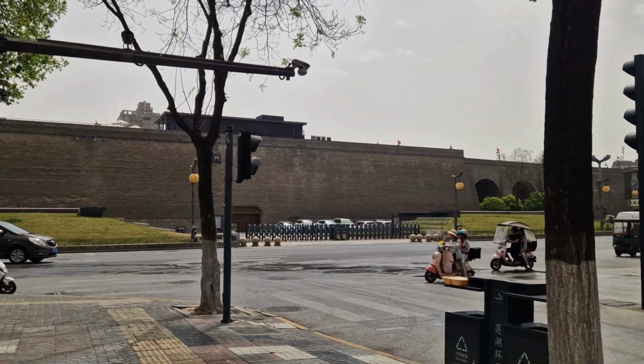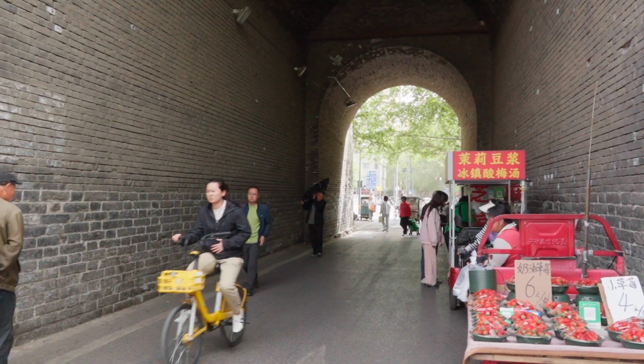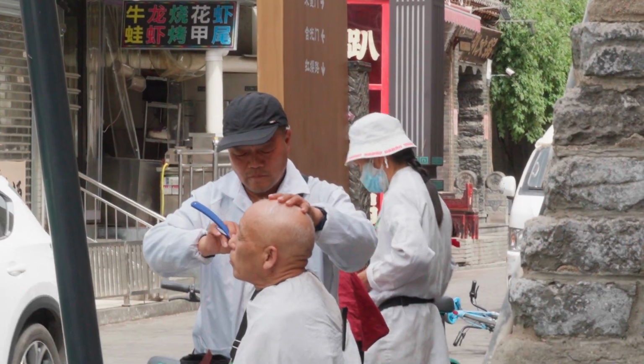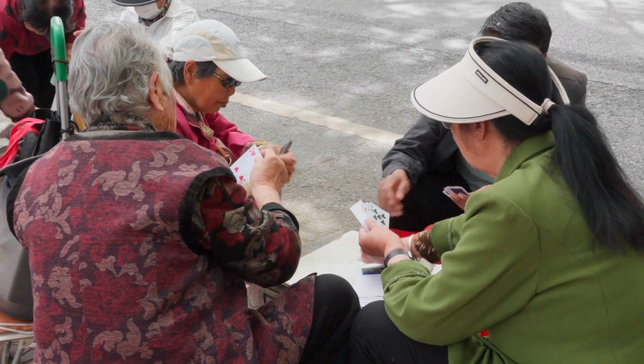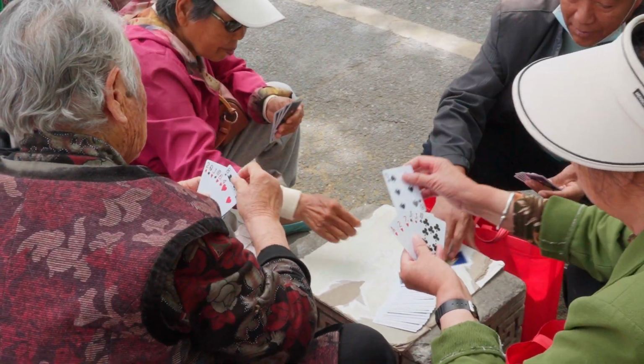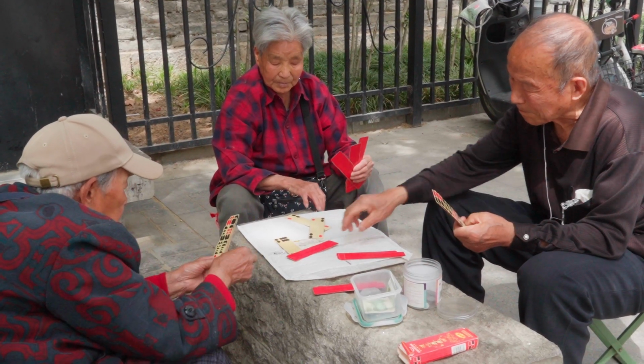Xi'an was once the capital of ancient China, and you can feel the history in every corner of the city. The park surrounding the ancient city wall is more than just a scenic walk. It's a lively hub of local life. Here, we stumble upon groups of locals playing cards, dominoes, and enjoying the afternoon sun.